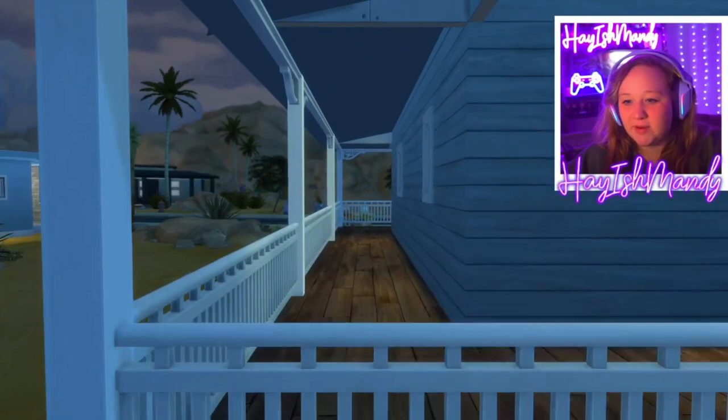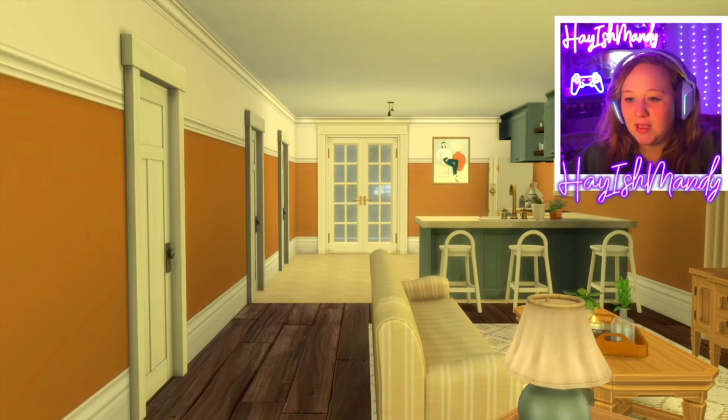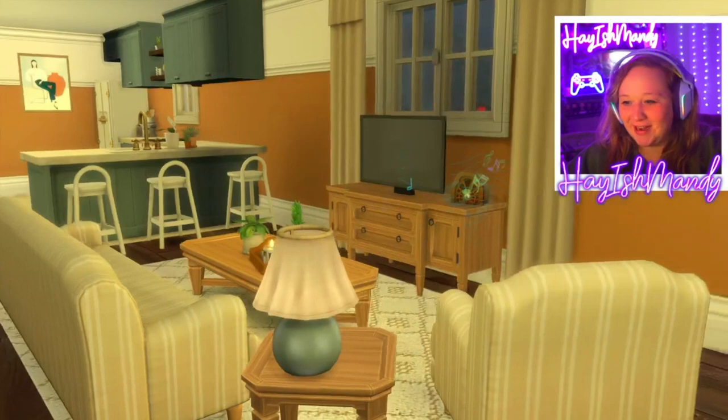You go back to the front of the house. And oh, look at our mailbox, one of the wall mailboxes. I never use it, so I thought I would. Here is now the living room and kitchen. So this is what I did with the leftover 14K that we did have.